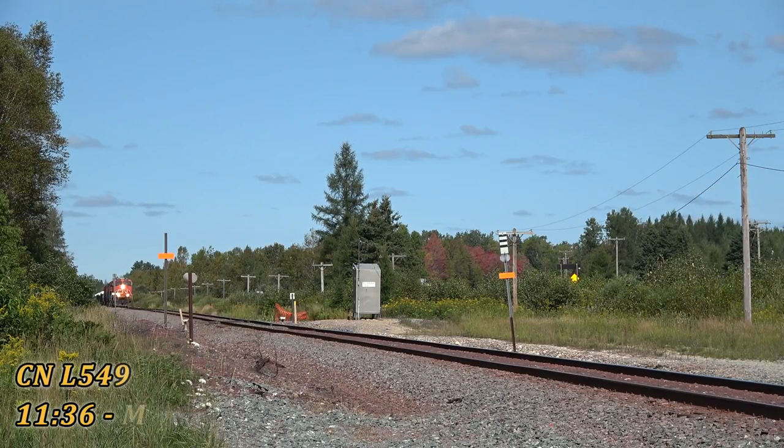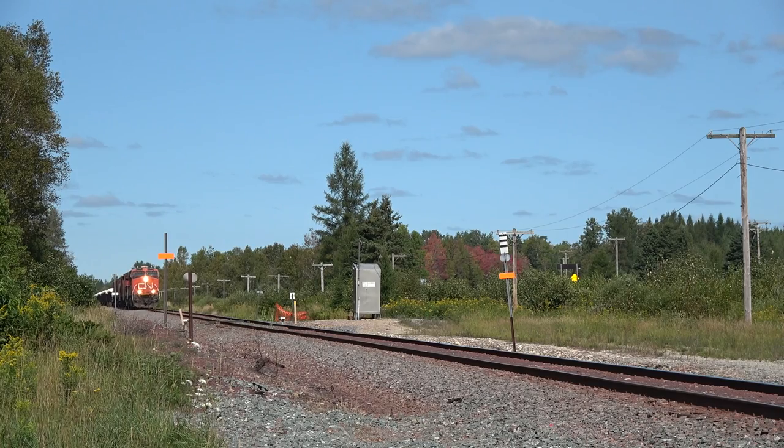Electing to continue the chase to Escanaba, we catch them next at the McFarland defect detector, which confirms they're doing all of the allotted track speed of 40 miles an hour.